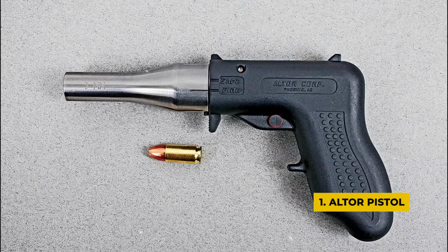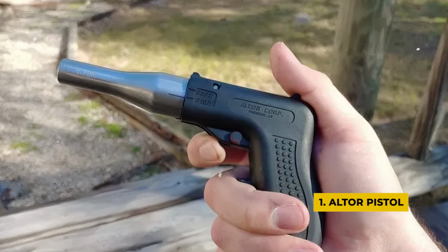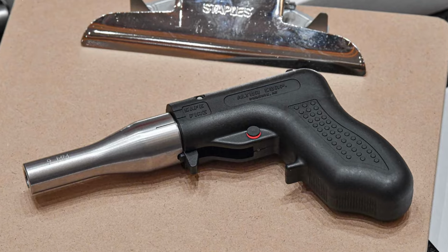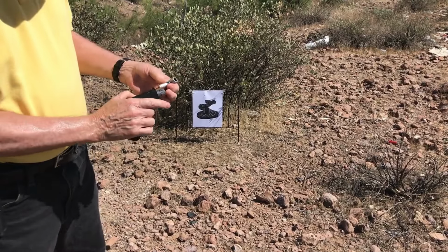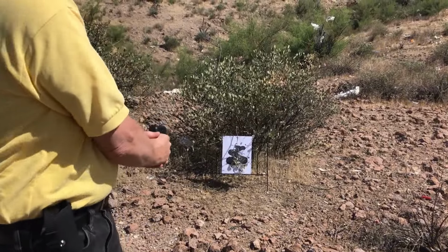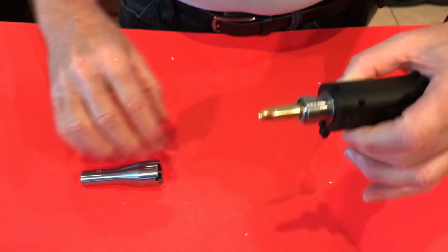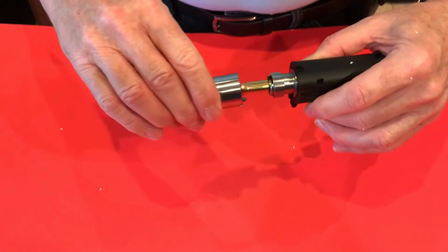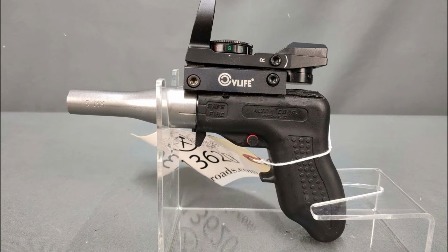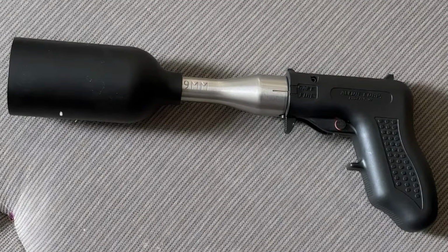Number 1. Altor Pistol. The Altor pistol is one of the most unusual and, frankly, impractical handguns I've ever had the misfortune to use. This single-shot 9mm pistol might be compact, but that's about the only thing going for it. To load it, you unscrew the entire barrel, place the round directly in the chamber, and screw it back together. There's no standard trigger either. Instead, you pull down a lever that flicks up with enough force to send the gun flying out of your hands if you're not careful.